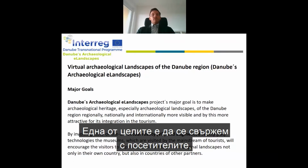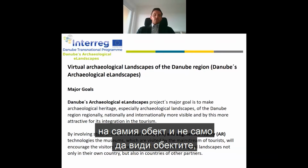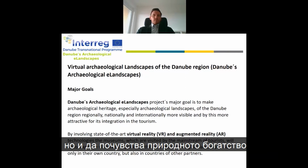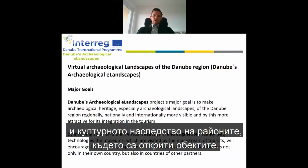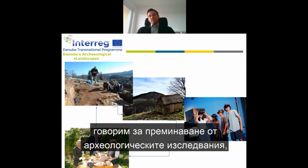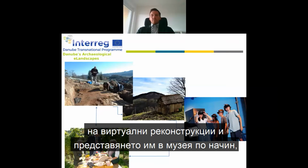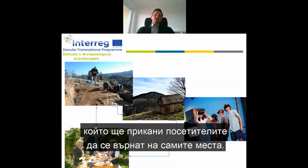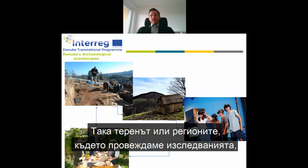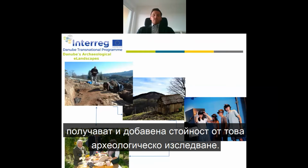One of the goals is to link the visitors, or the mainstream tourists, in the museums to visit also the landscape where the original sites were, to not only see the objects, but also to experience the natural and cultural heritage of the regions where the objects are coming from. So if I may simplify, we are talking here about coming from the archaeological research, from the archaeological excavations, to create virtual reconstructions and present them in the museum in a way which would then invite the visitors to go back to the landscape. So the landscape or the regions where we do our research, where archaeological heritage is better preserved, get added value, but also by this the archaeological research.